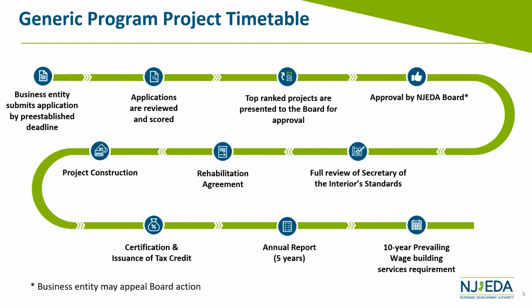And at that point, what we're looking at is final paid costs to show the true actual value, the final cost of the project. Once you have the final cost, the applicant will be able to apply for a certificate. Once a certificate is issued, if you were going to monetize, transfer, or sell the tax credits, at this point you could also request a tax credit transfer certificate that you can then sell.